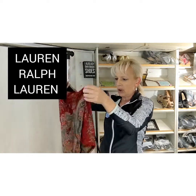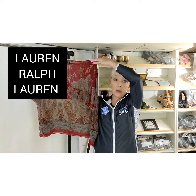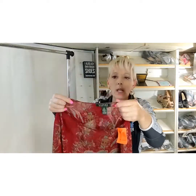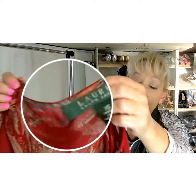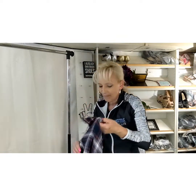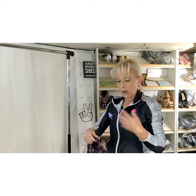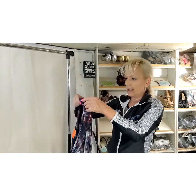It's actually a polyester, and this is like a semi-sheer. This is kind of like a paisley, and it actually is very pretty. It's not quite as bold a color as what shows on there. It's more of a burgundy. But Lauren Ralph Lauren does sell for me, and I kind of stopped picking it up for a while, but I've been picking it up lately, especially if you find anything with the big crest on it, their logo, which I do have one. It might not be in this bunch. I don't think I've got it listed yet.